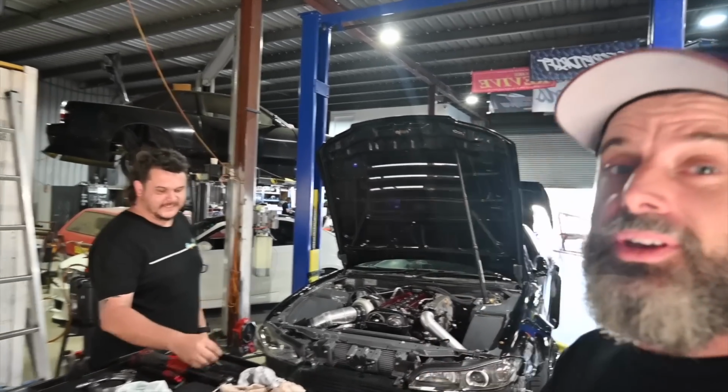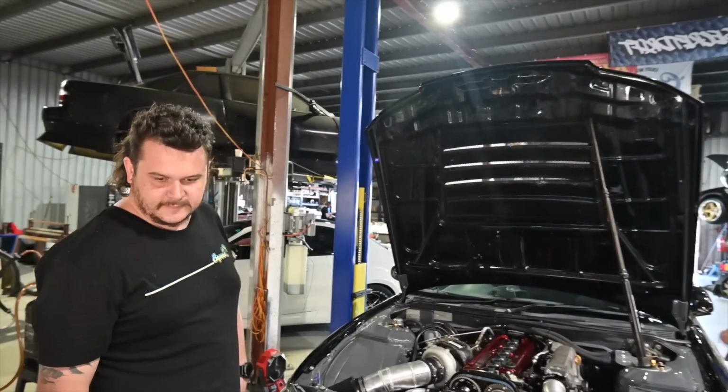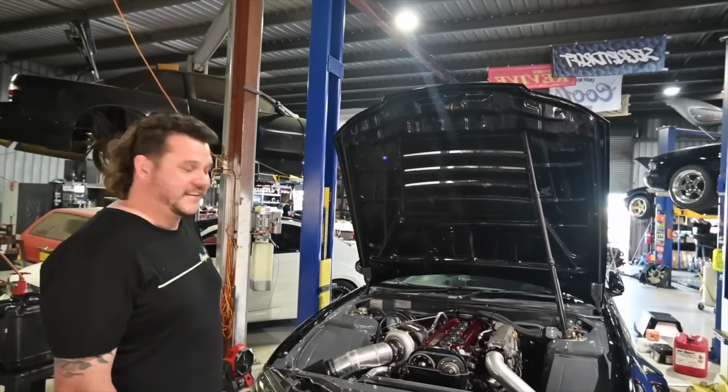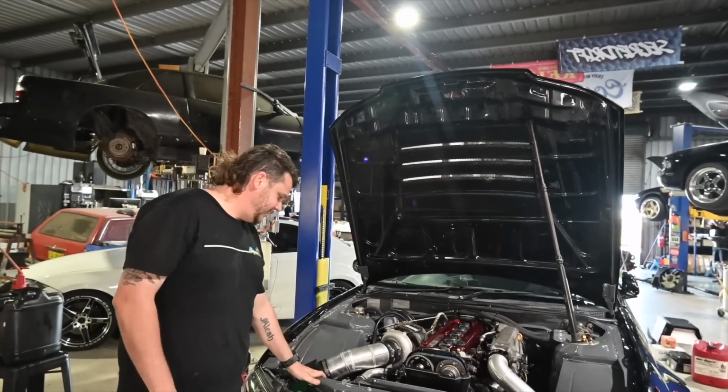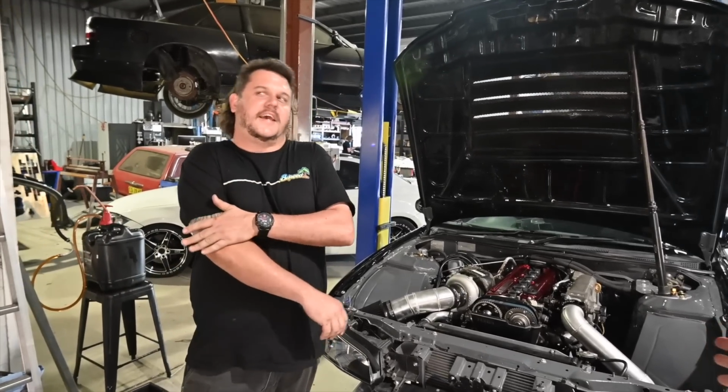Finally. All right, so guys, if you don't know, we actually started this car, this 8-speed swap, back on October the 19th. I looked at the footage when I pulled it out. That far. It was a long time ago. And maybe, is it going to roll today under its own power? Yeah, I'm confident it will.